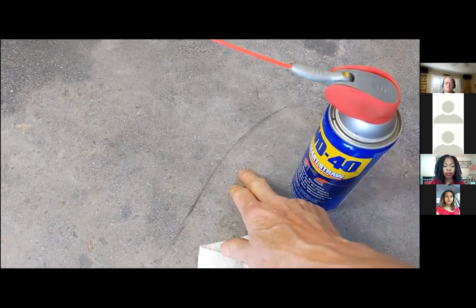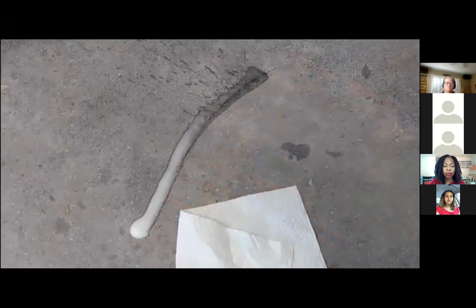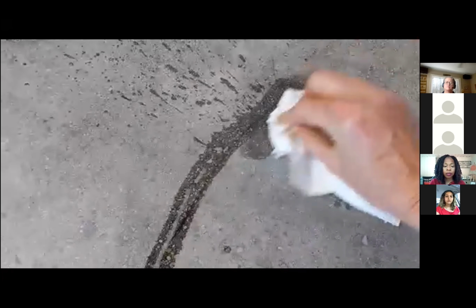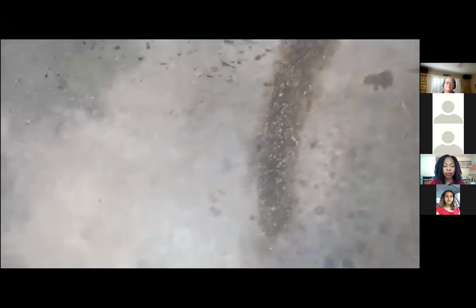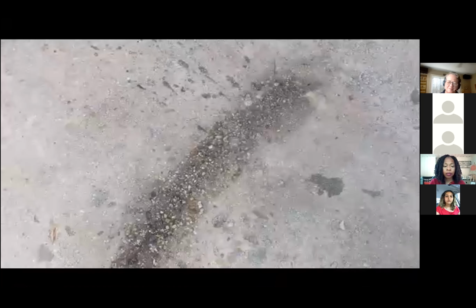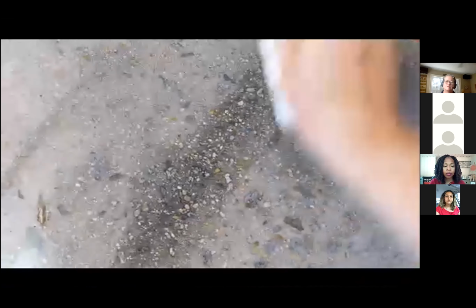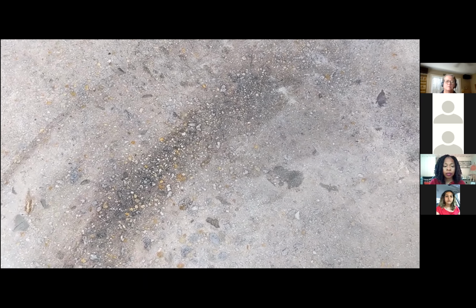Okay, that's a scuff mark on my floor. Let's see if the WD-40 will really get it out. I'm going to get some spray cleaner real quick and spray that clean. Okay, it looks like it worked. I want to get some spray cleaner first, clean the WD-40 residue off, really make sure. Give that a minute to dry, and we'll come back.